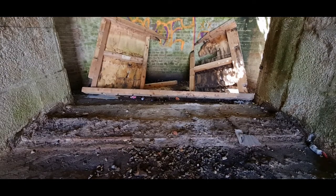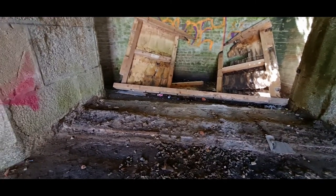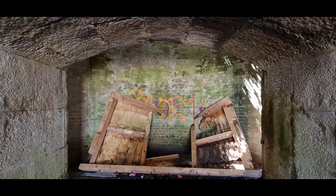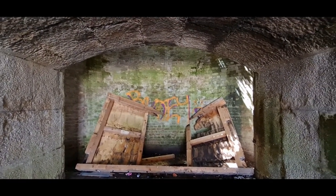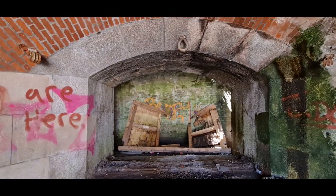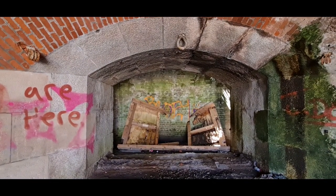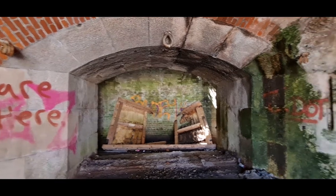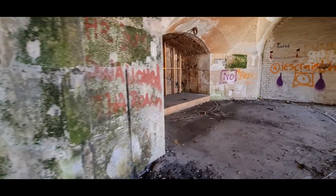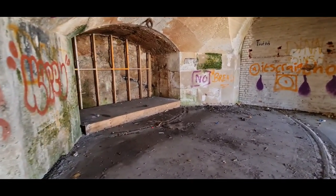But once again, if there was a gun in here, where was it pointing? Because this looks like the original archway, but it's all bricked up outside, unless that was done post-war. Anyway, it's fairly certain that there were guns in here.